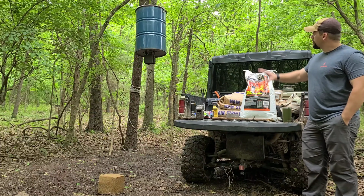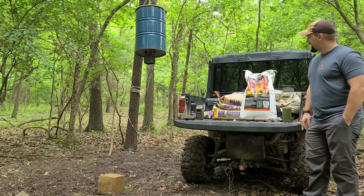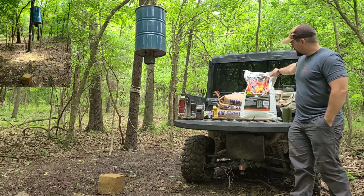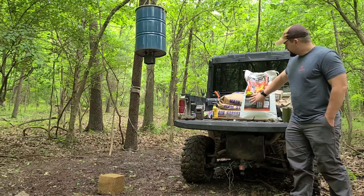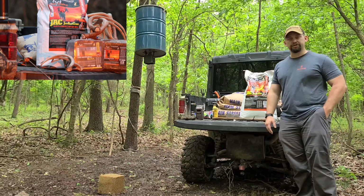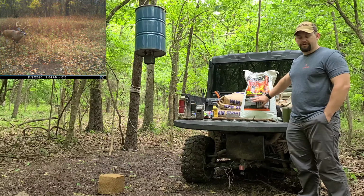But we do have one of our feeders here. I want to also touch base on what we have been running, and we definitely run through the off season all the way into the summer months, which is our Just Add Corn. This is an Antler Logic product, a supplement based mix. You're mixing 1 bag of this to 2 bags of corn, and it works out very well for your deer nutrition as well as some antler growth. Just a phenomenal product. We've been using these for going on 10 years, I believe.